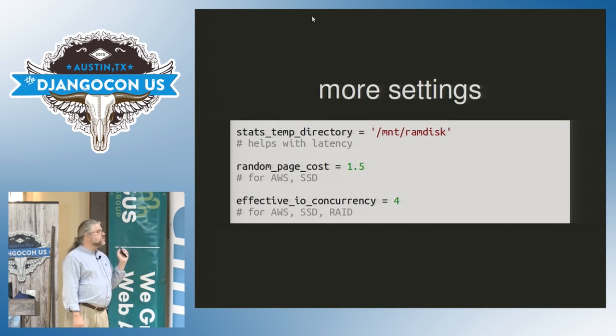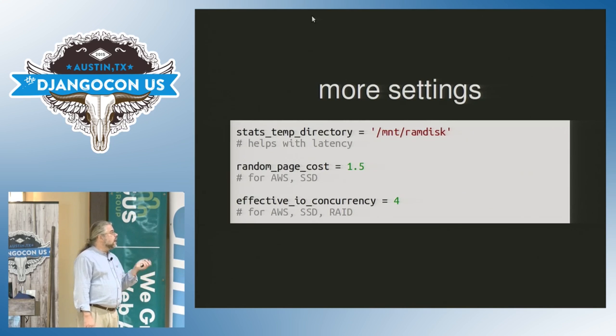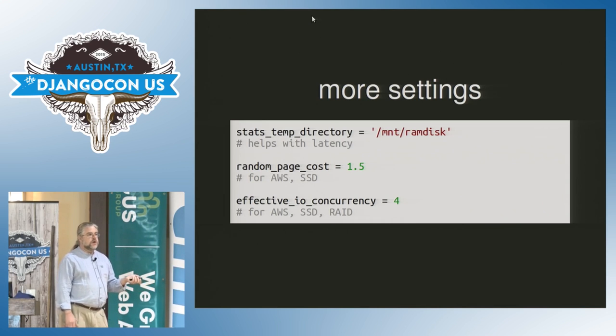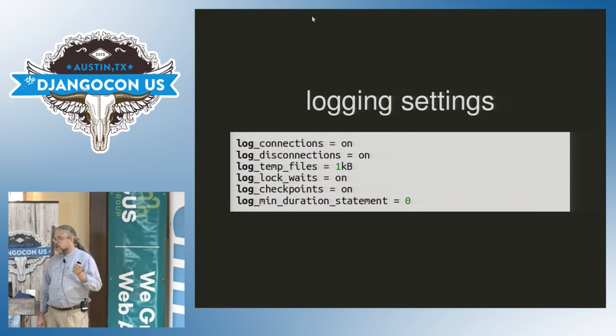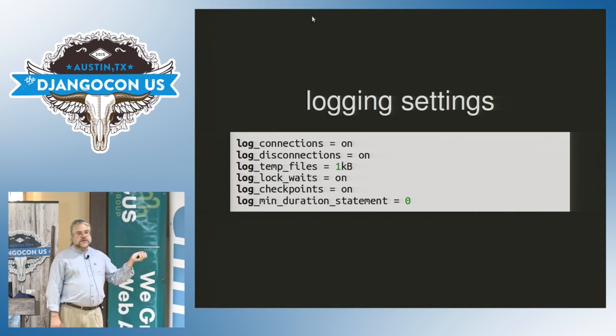And a few other settings: moving stats, the statistics, to a RAM disk can improve responsiveness a lot, especially in the cloud. For SSDs and for cloud, you want to decrease random_page_cost, which is the cost factor Postgres uses when deciding, am I going to use an index or am I going to scan the table? Same thing with effective_io_concurrency. This, by the way, I just put in here because I said turn on all the logging settings for pgBadger. This is that set of settings, and it's in the slides so that you know it for later.